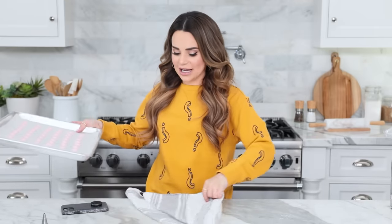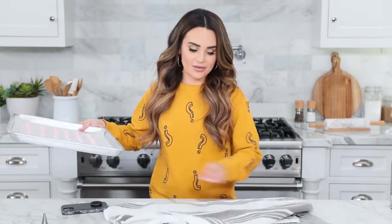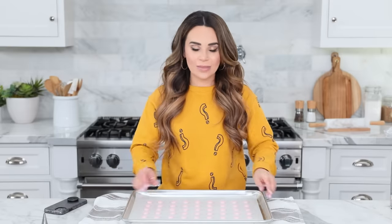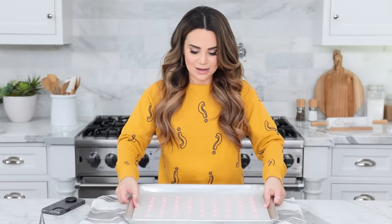Now that we've got all of our little cookies piped, I'm just gonna take a clean kitchen towel, place it down on the counter so that your ears don't hurt. And you're just gonna tap the cookie tray on the counter to let out any air bubbles that may be in the batter. So just like this. Tap, tap, tap, tap, tap, tap, tap. Perfect. Now I'm gonna set a timer.